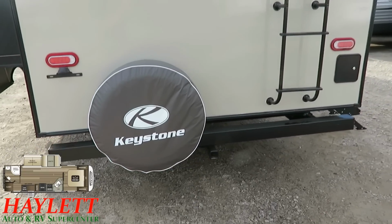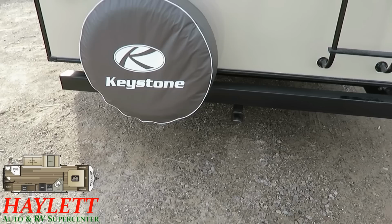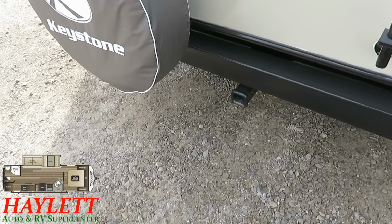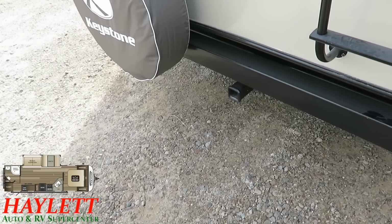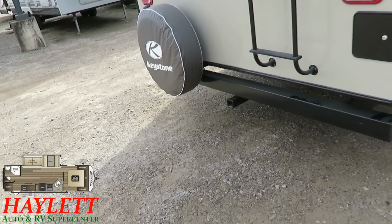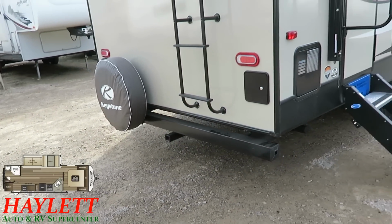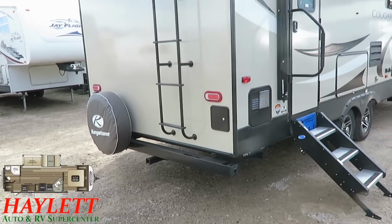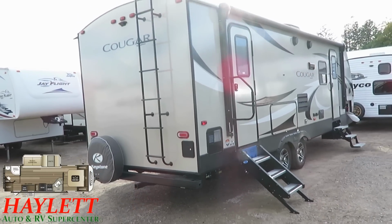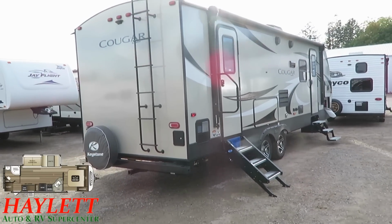I'm actually very impressed. Now down here you have a 2-inch receiver hitch, which is ideal if you want to add a bike rack or a small cargo tray. Maybe you want to carry some extra coolers, generator, or whatever. Well, you can do that here without voiding that very nice warranty that we talked about earlier. Isn't that a nice little thing? And it's that extra little attention to detail right there that makes me really appreciate what Keystone has going on here.